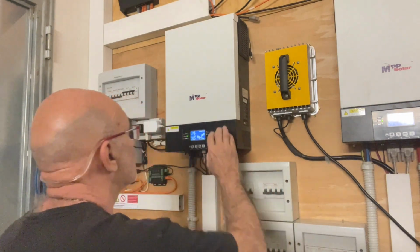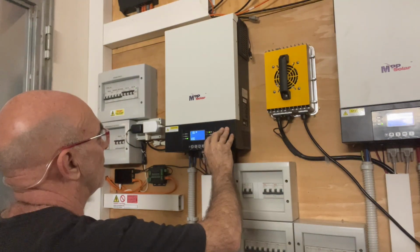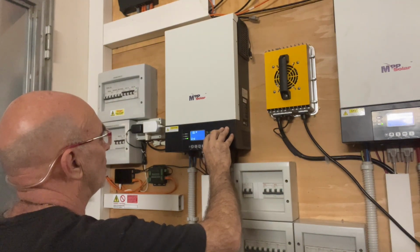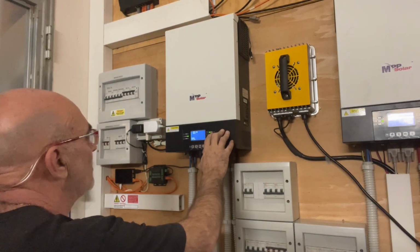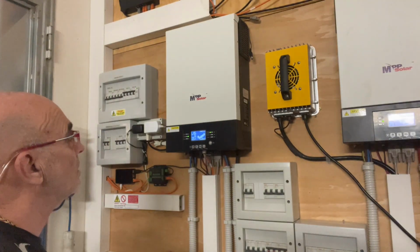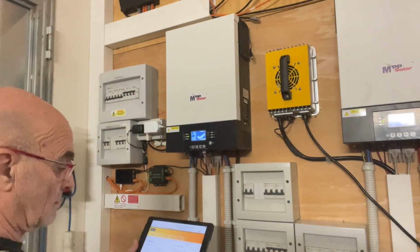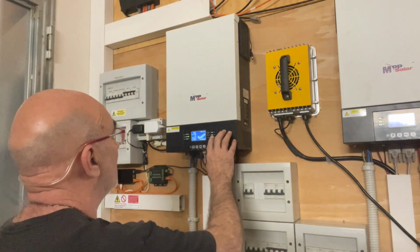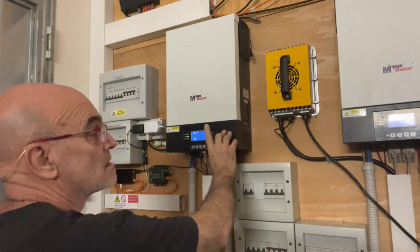Turn solar input off. I don't know if that's going to work. 50 amps again, what the hell? Aha. So that seems to have taken 70 amps. Let's see on the here. Yes.